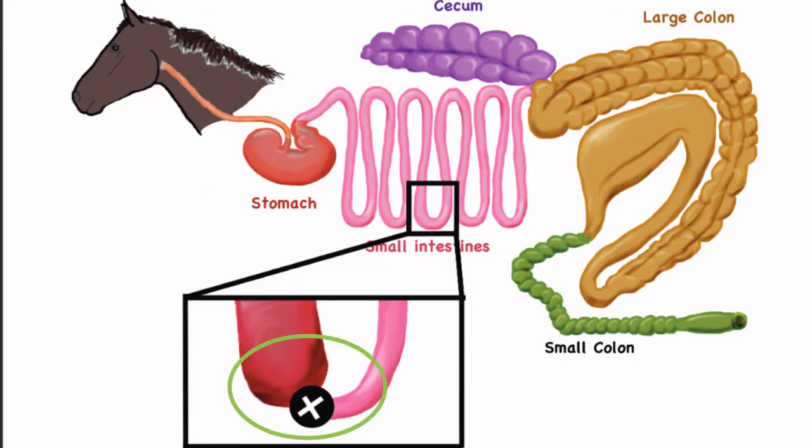And impaction colic is a blockage somewhere in the horse's intestine, oftentimes in the small intestine. And this is frequently caused by the horse, again, not chewing well, potentially eating a dry food and not producing enough saliva to help move that food bolus through the small intestine. So what happens is that food gets clogged or blocked somewhere, and the GI tract basically gets backed up because food won't continue flowing through the GI tract of the horse.